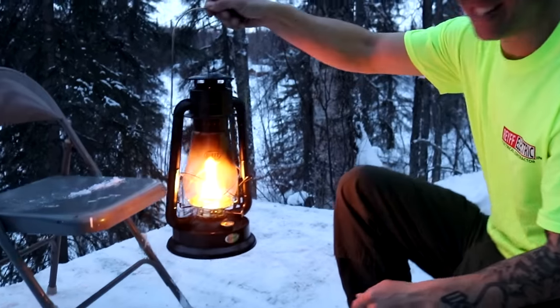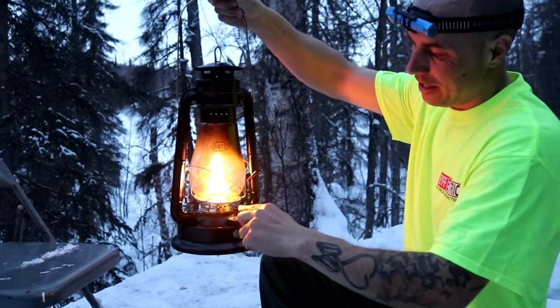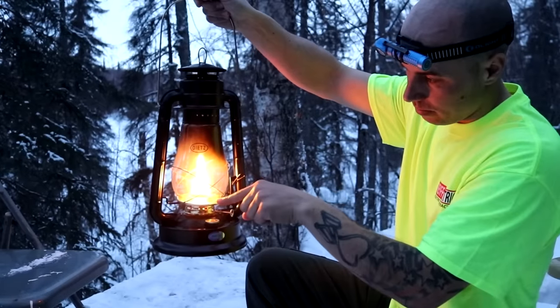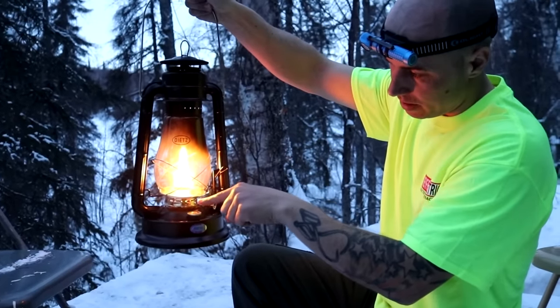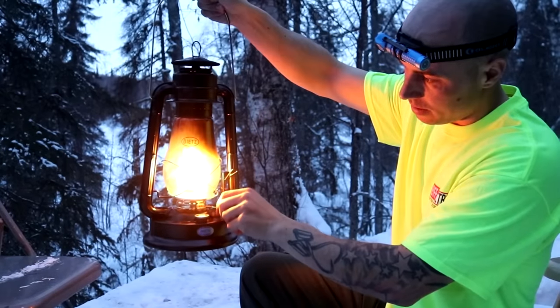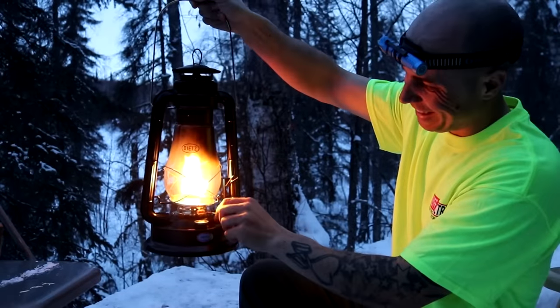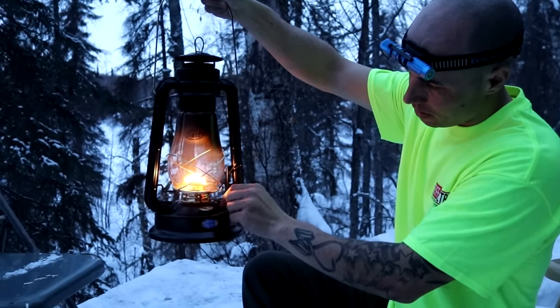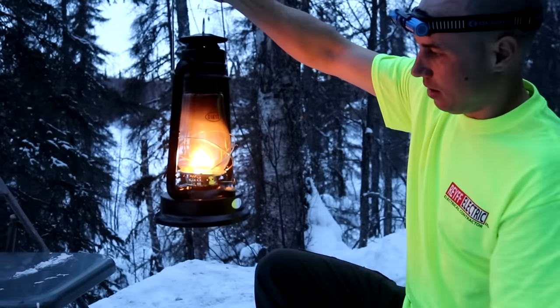Well, we got it going, thanks to Arielle. It said you want the wick 1/16 of an inch above the flame plate, and I thought that little globe part was the flame plate, but this is the flame plate and I lowered it down. So that's lowered down, that's raised up. I got it cranked way down in there. You can go real low or you can go just about like that.